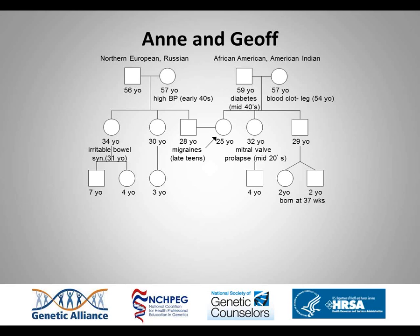Ann's older brother has two 2-year-old twins, and everyone's in good health. The twins were delivered prematurely, but they don't have any health problems. Ann's father has diabetes, and her mother had a blood clot in her leg about 3 years ago, so this would be a DVT. Ann's family is mostly African American with a bit of American Indian.